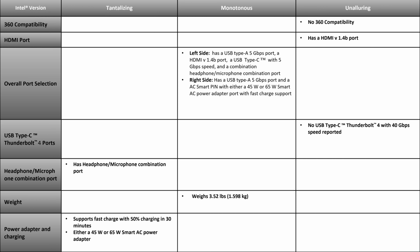Furthermore, there are also some other tantalizing features like the colors. HP provides this laptop in midnight blue, natural silver, pale rose gold, and also warm gold. Furthermore, the keyboard is RGB backlit.